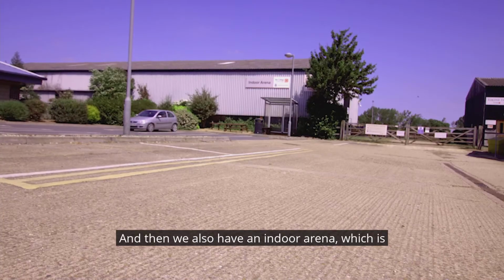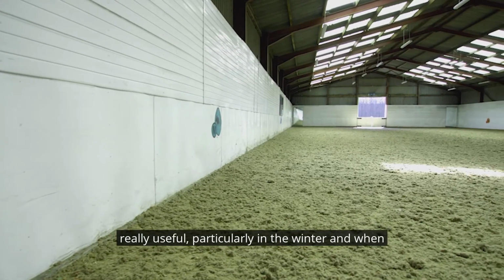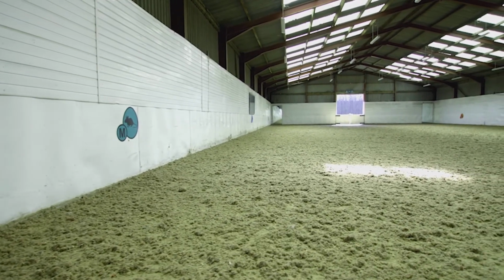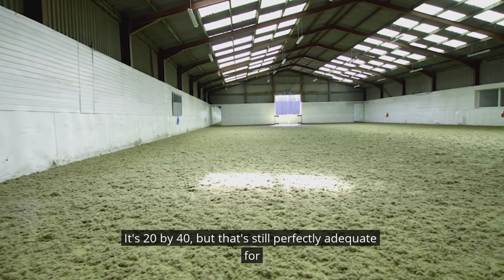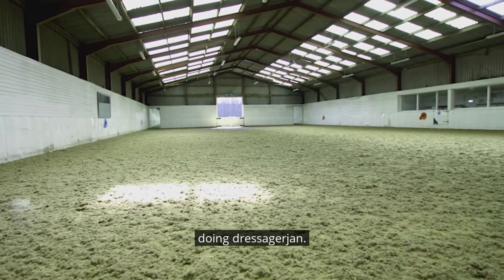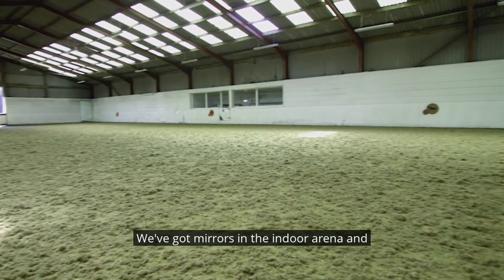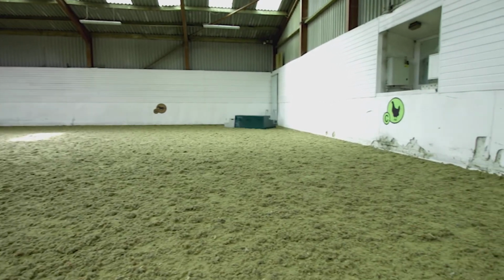And then we also have an indoor arena, which is really useful, particularly in the winter and when it's raining quite hard. The indoor arena is a little bit smaller. It's 20 by 40, but that's still perfectly adequate for doing dressage. You can see as well, we've got mirrors in the indoor arena and another viewing gallery along the side.